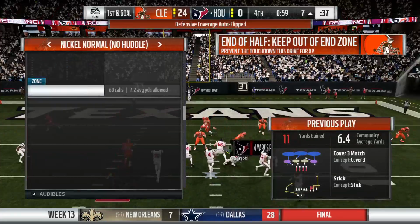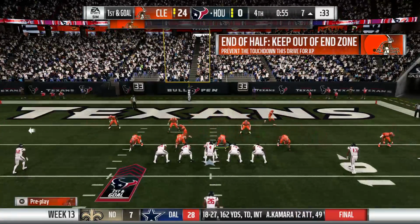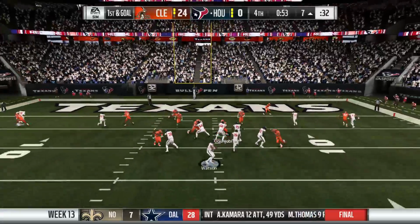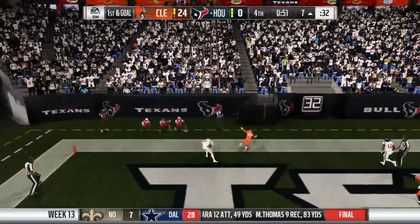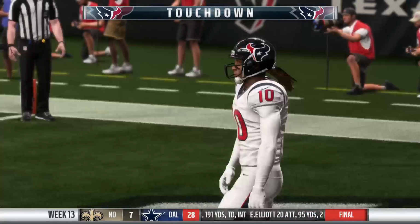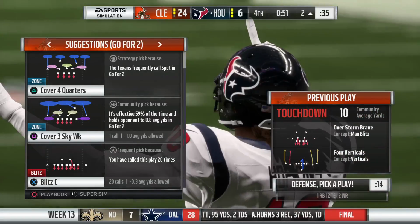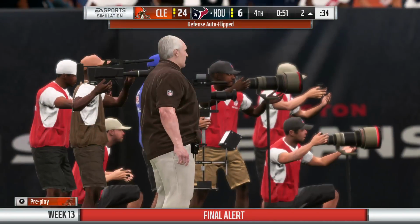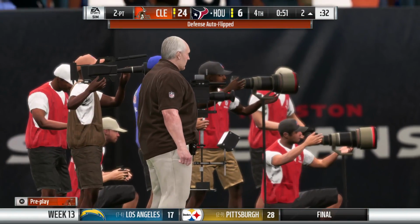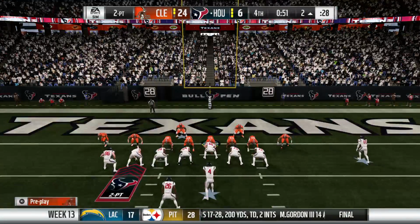And brought down, but not before they get it inside the 10 to the 7. It's a good gain of 11. Sets him up 1st and goal. Here's Watson. That is caught. Hopkins for the Texans touchdown. DeAndre Hopkins, his 2nd touchdown on the season. And the Texans use the short field to their advantage as they cash in for 6.